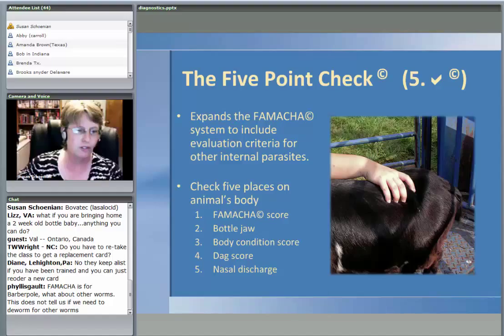Now, before they came up with the 5-point check, we still recommended that you look at other things. You never just look at the Camacho system or the Camacho score as the only thing that you look at. And so this kind of formalizes the idea: I'm going to check 5 things to make my decision about deworming.